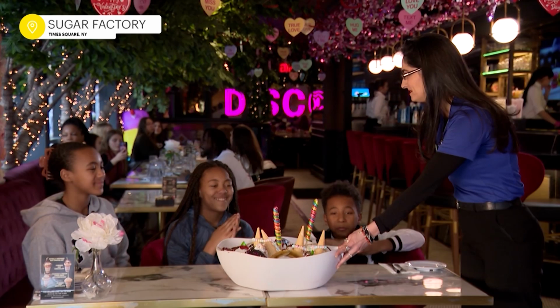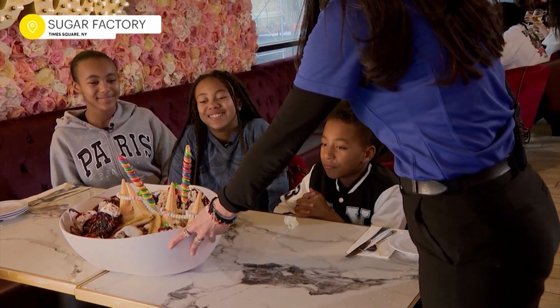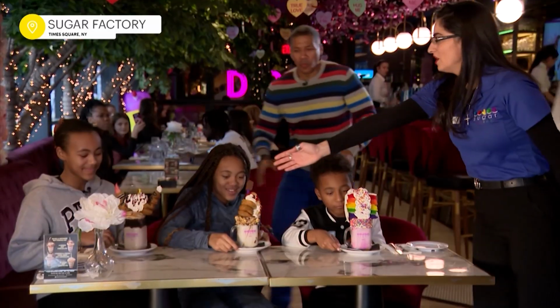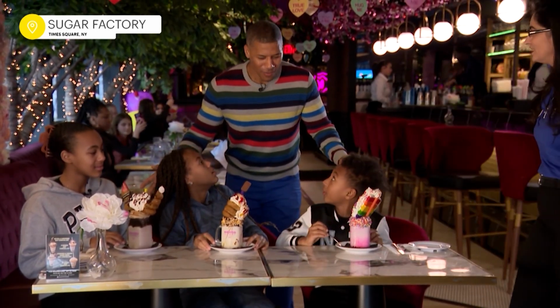This is our world famous King Kong Sundae. It's 25 scoops of ice cream and donuts and a cake and candy and just a whole bunch of good stuff. Oh, here's your stuff. Let me move this out of the way so you guys can enjoy it. Carnival Fried Oreo, this is the Giggle Snickers, and this is the Rainbow Bright Milkshake.